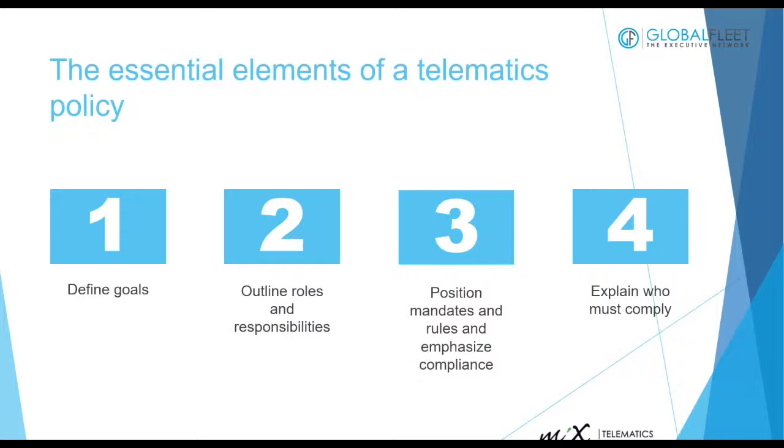So what's the reason the company has chosen to implement telematics? Is it to run a more efficient fleet? Is it to reduce those crashes and accidents that we spoke about in the first place? So define what we want to get out of it as a company. We outline the roles and the responsibilities. So the driver's role, what role do they play in it? How can they assist us in achieving our goals as a company? What are the administrative roles? What other stakeholders are involved in the process?